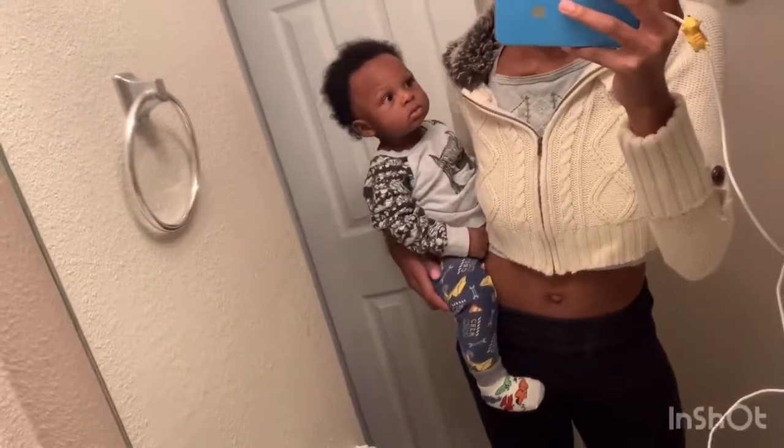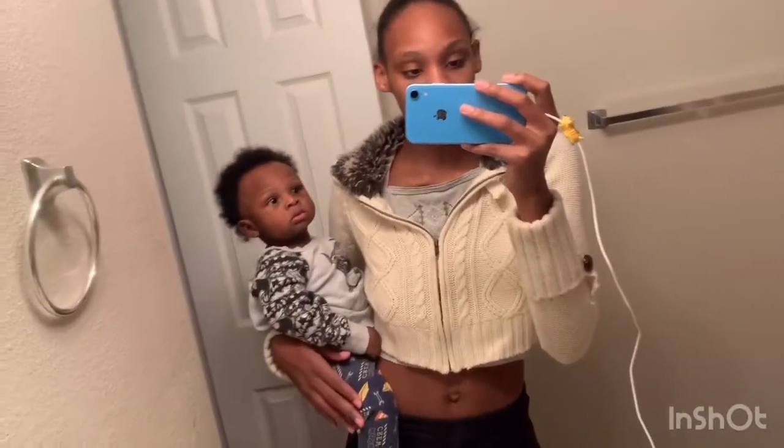So let's go see. This is me and Jaheim's comfy outfits for the day. I'll put up a little thing on the side so you guys can see that it was comfy. So this is our little comfy outfits. I'm about to go do hair and makeup, and then we will get to breakfast.